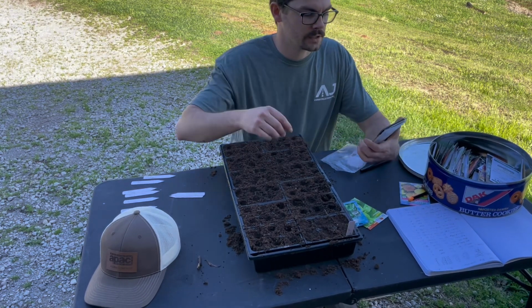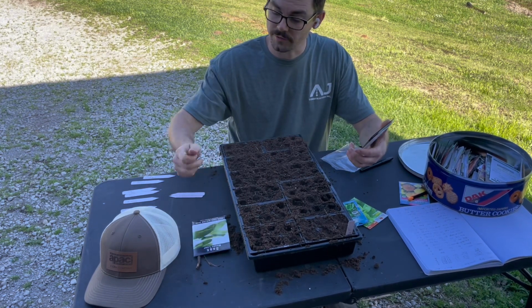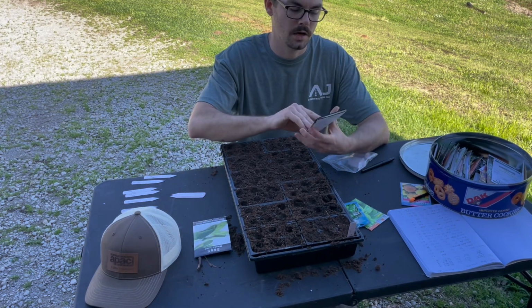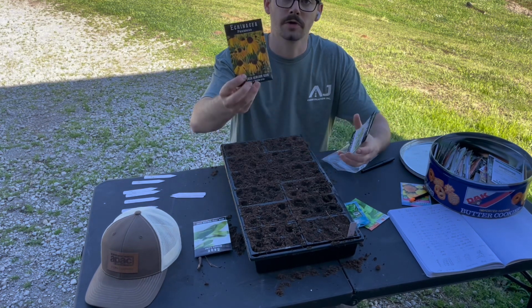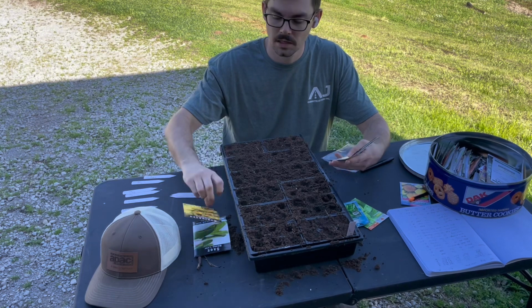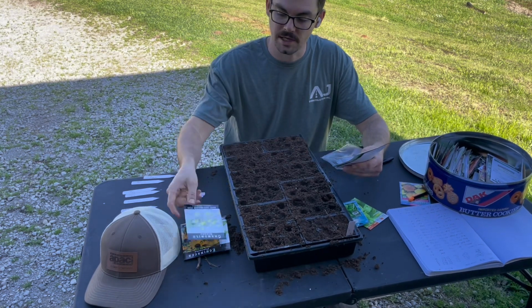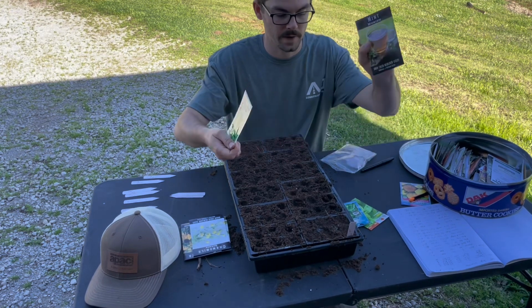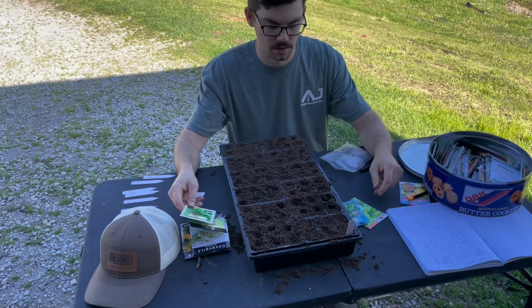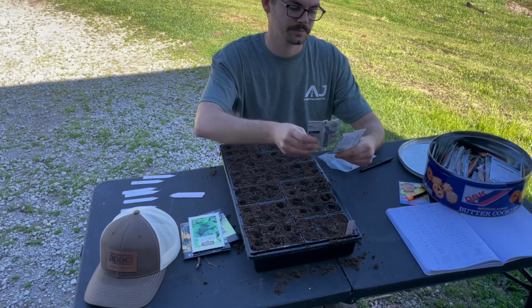So I've got a few things here that I'm putting in. I'm putting in sage. Never grown it. I've cooked with it, but never grown it. Echinacea or cone flower. I know a lot of folks use them for teas. Chamomile. I know that's a tea herb. Peppermint and regular mint. Also herbs. I think they're good for your respiratory tract as well.